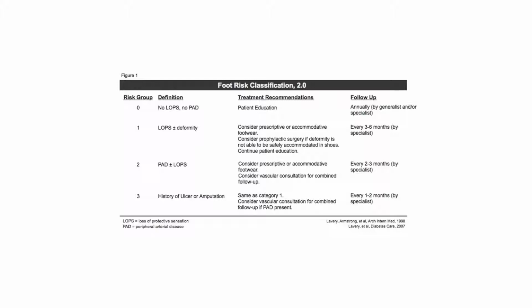Risk 0 is no LOPS, which stands for loss of protective sensation, and no PAD, which stands for peripheral artery disease. The treatment recommendations are patient education, and it's recommended that the patient follow up annually by the primary care practitioner or the specialist. Risk number 1, they do have a loss of protective sensation, and they may or may not have a deformity. If they do have a deformity, we can consider prescriptive or accommodative footwear, consider surgery if the deformity can't be accommodated with the shoes, and continue the patient education. These patients should be seen every 3 to 6 months by a specialist.